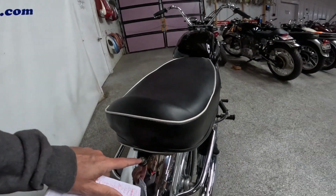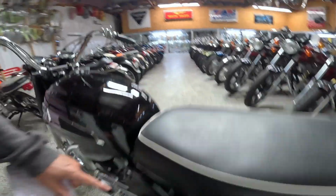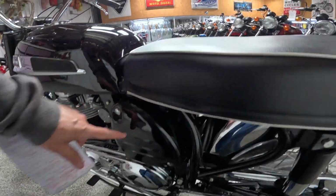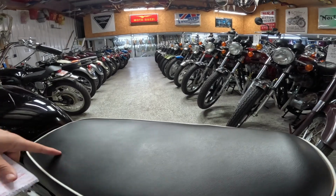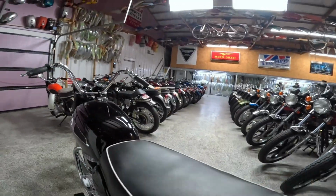This is a Dzus fastener here. Get the seat off. I would guess there's a toolkit or something underneath this cover here. I know there's a space under the seat. Now that could be where a toolkit goes also, but not really sure about that.